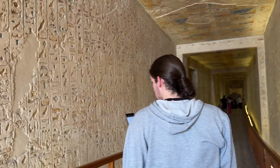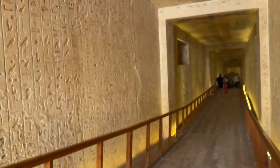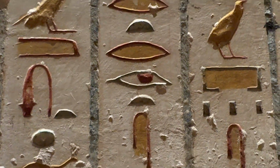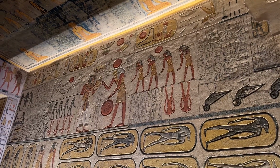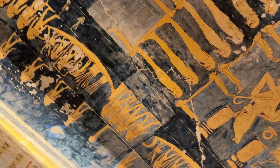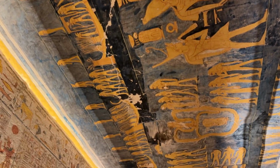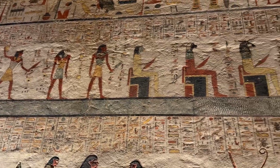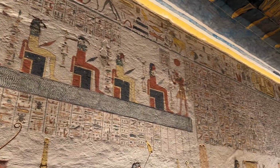So we're in our first tomb of the day and we used the general ticket to get in here, and this is the tomb of Ramses the 4th. This was already one of the most impressive tombs that we saw. As you can see, it's really well preserved. The colours are really vivid and there's hieroglyphs everywhere. Lots of different things to see within the tomb. It was actually also quite long as well. And to me, it was really fascinating to look at the hieroglyphs.